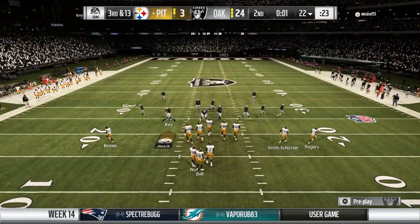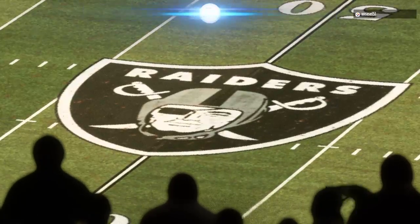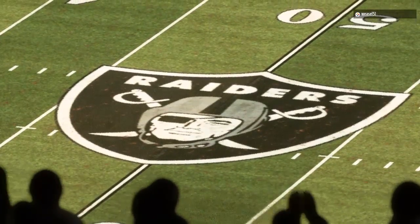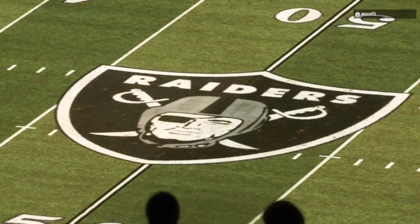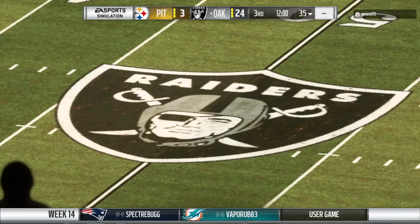All right, now, lucky 56. Lucky 56. So we've reached halftime here in Oakland with the Raiders on top as we send you cross-country to Orlando. Jonathan Coachman is there and has our EA Sports halftime report.